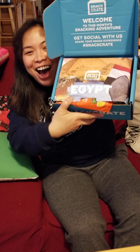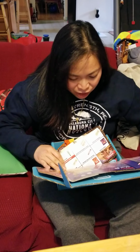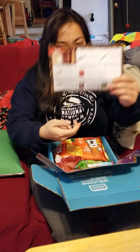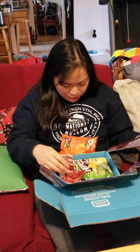Egypt! Wow! Cool! All right, let's see what we have here. Wow, look at that. It comes with a whole blurb about Egypt and welcome, fun facts, scam and jams. And look, this is the description of everything that's in this box. All right, so the first one, Kono cheese cones. Okay, looks like some kind of cheesy bugles. Okay, let's see what else we have.